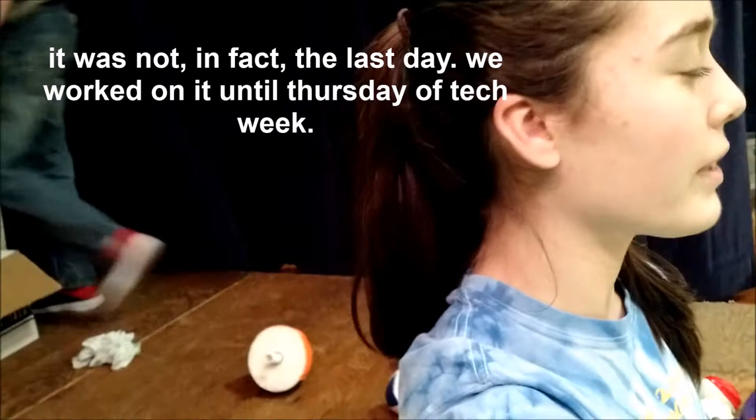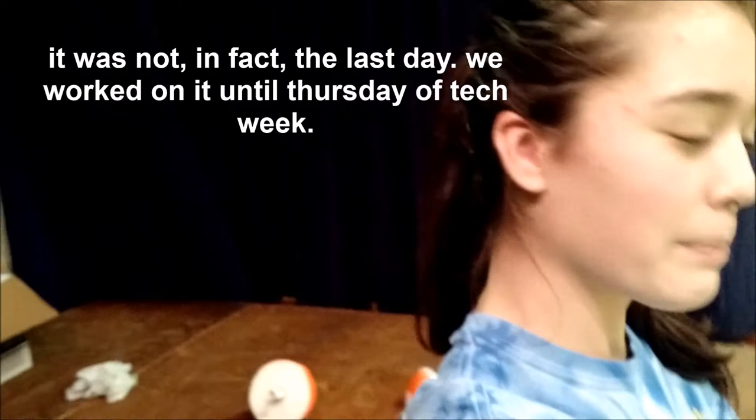I'm so sick of plants. I am sick of paper mache. I'm sick of hot glue. I am sick of the color green. But you know what? I think today might be the last day. Shelby is painting. I am gluing.